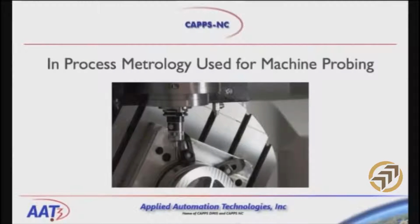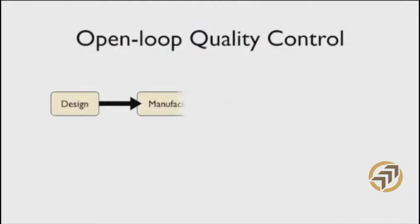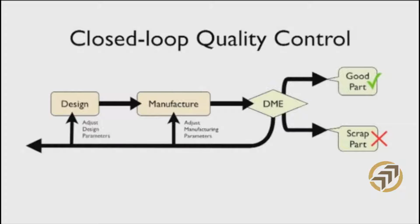As manufacturing evolves, so has the process of measurement and metrology. At AAT, we are the leaders in the next major step in the evolution of measurement. In the beginning, manufactured goods went from design to manufacture to dimensional measurement equipment. Parts were generally designated as good or scrap or rework. As things evolved, eventually the results of dimensional measurement were fed back as inputs into the design and manufacturing process, thus closing the loop for quality.